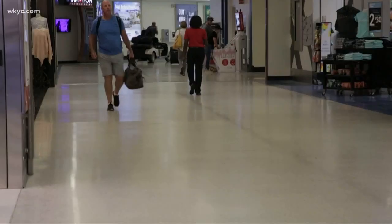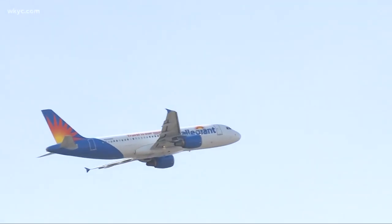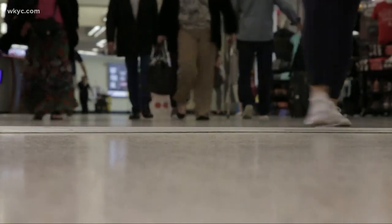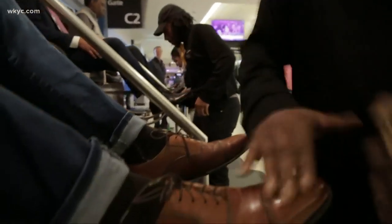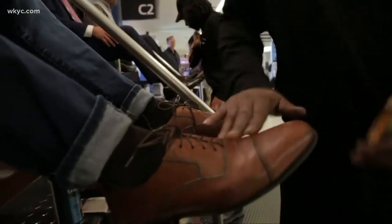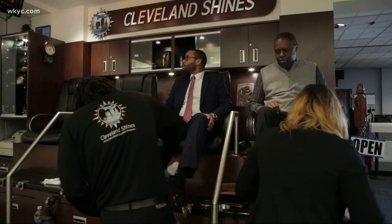Whoever said these boots are made for walking had it right. Even at Cleveland's airport, shoe leather walks the walk well before your plane takes flight. At Cleveland Airport, someone is eyeballing your shoes, recommending time for a shine. In the hands of a professional, you will find more spring in your step. In a day's time, we see about 150 customers, all combined with all three concourses.